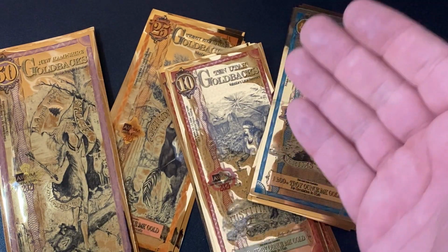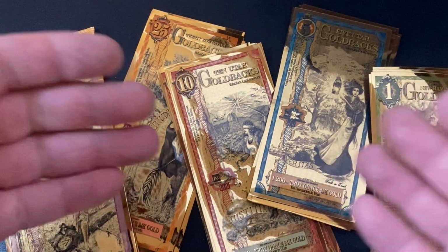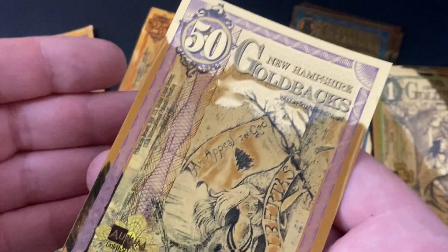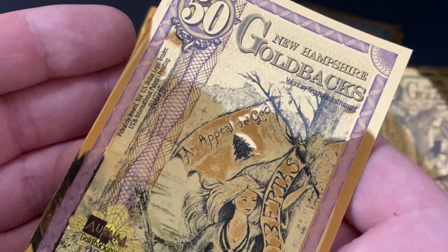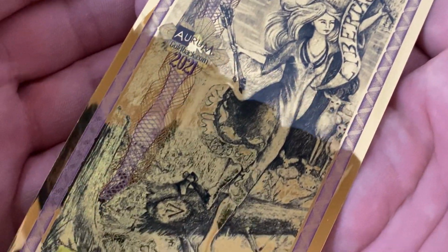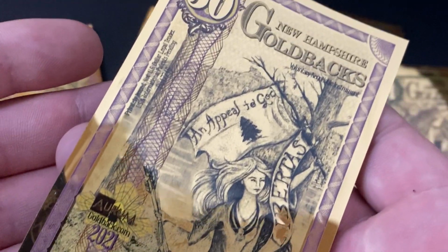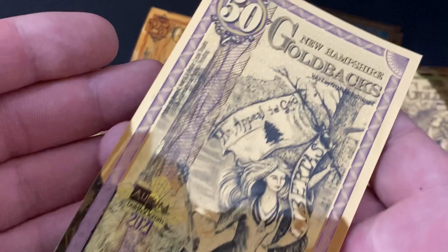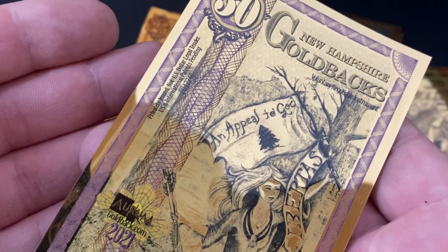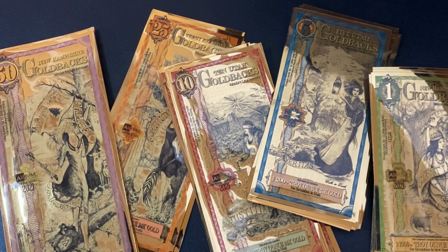Now, the final bonus tip on how to spend your Goldbacks is to simply let the Goldback sell itself. There is almost something primal in us humans. I don't know if it's the beauty of the gold or the shininess that makes us want to own it. But once you pull out your Goldbacks and show them off, people are drawn to them, and I guarantee they will turn a few heads. So oftentimes just showing off the gold is enough to convert someone into wanting to be a gold owner themselves.